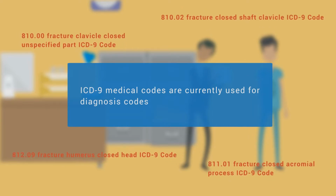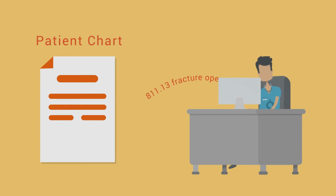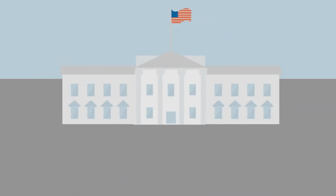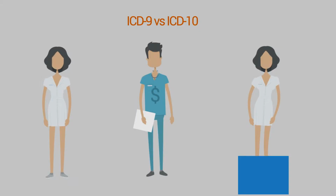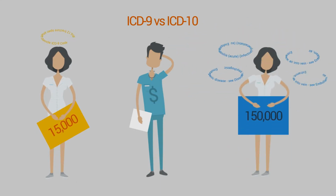ICD-9 medical codes are currently used for diagnosis codes. The coding process is heavily manual and error-prone, which results in numerous problems, two of which are denials and delays. Now, as mandated by the Obama government, providers have to comply with ICD-10, the new version, by October 1, 2015. The new version is bound to create chaos as codes are almost 10 times more complex, moving from 15,000 plus codes from ICD-9 to 150,000 in ICD-10.